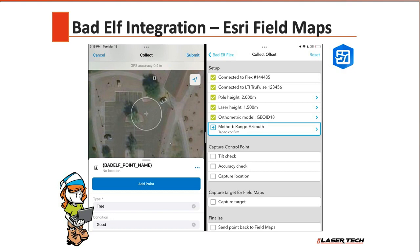So if you are an Esri shop and you're doing GIS mapping and you want to do offsets, you can actually click the three little dots. If you look on the left side of that picture where it says Bad Elf point name, those three dots, you can navigate to an offset button where literally in tandem you can have the Bad Elf Flex app in the background and the Esri app, and it will pass the data and the offset measurements seamlessly between all of the apps, getting your offset laser rangefinder data right into your ArcGIS Online maps. And again, that is really, really powerful.